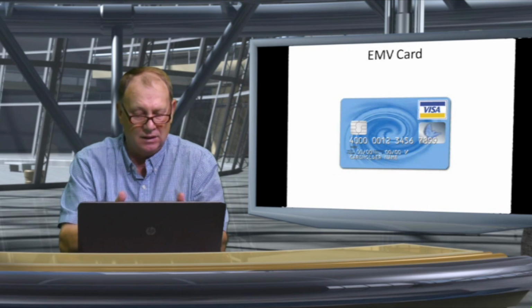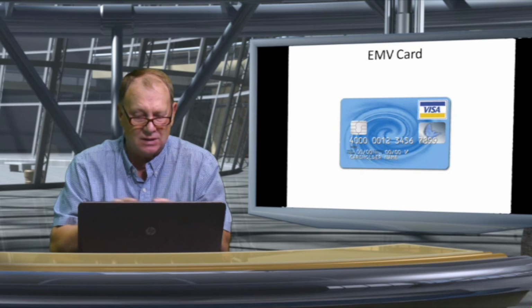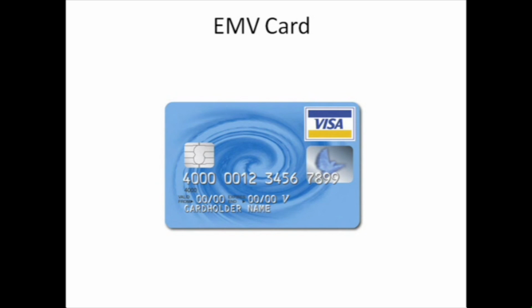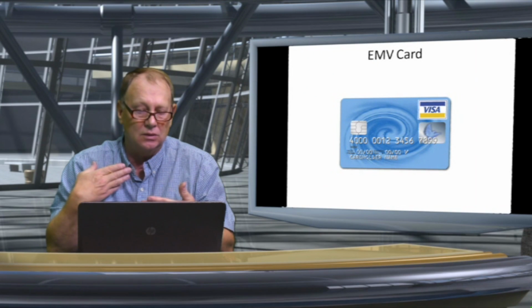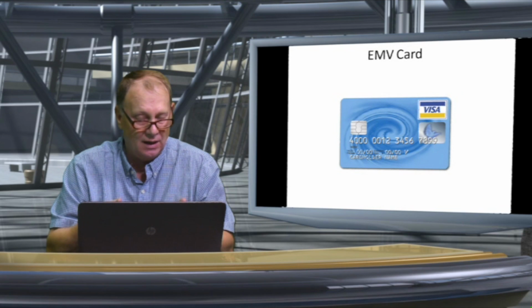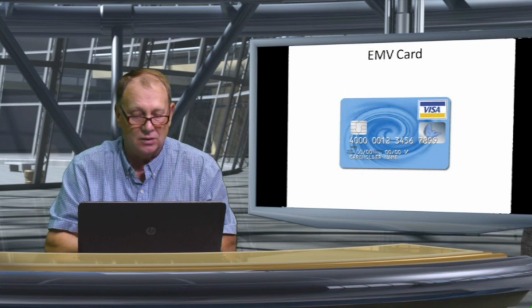Now the new card looks similar, and it is the same dimensions. It may be a little thicker, but I don't think you'd really notice that. And you see up here that there's a little chip. This computer chip contains information that will be dynamic. By dynamic, I mean that each time you use this card for a transaction, the information associated with that transaction will change, and therein lies the security.